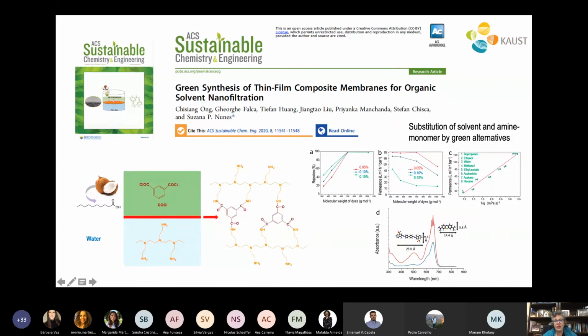This interfacial polymerization also has some environmental drawbacks, because we very frequently use apolar solvents, hexane and so on. In this work, instead of using the more or less toxic organic solvent, we succeeded in substituting it with oleic acid. And this made it possible to prepare interfacial polymerization membranes in a much greener way than usual.